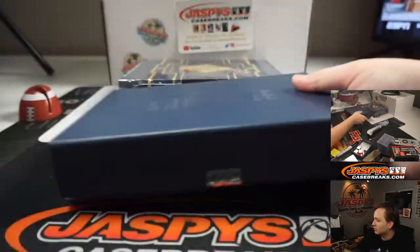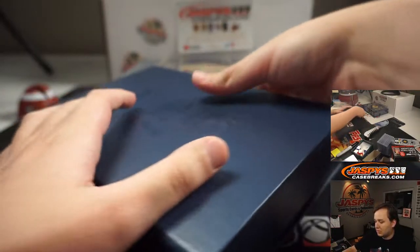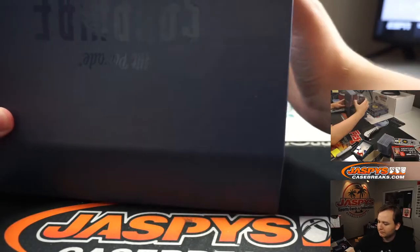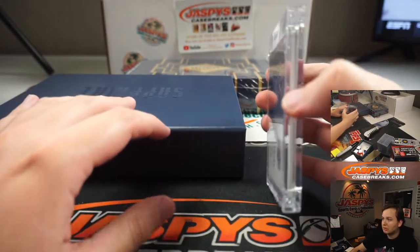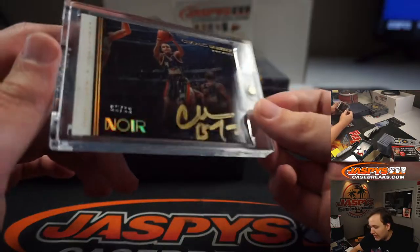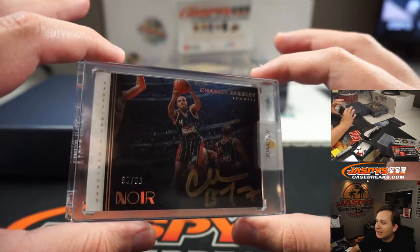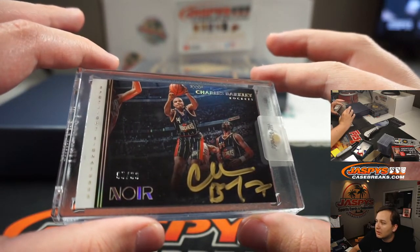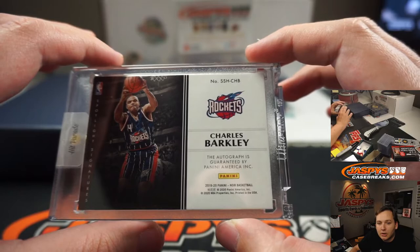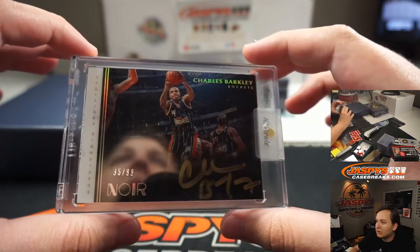Card number 2. Nice. Not graded. Did I show the logo back then? It is, 95 of 99, Charles Barkley Houston Rockets. Spotlight signatures from Noir Basketball. Nice one there. Houston Rockets edition of Chuck. For Ray Hughes. Nice Charles Barkley, 95 of 99.